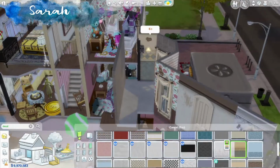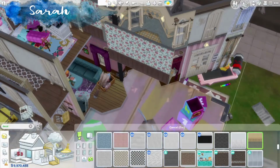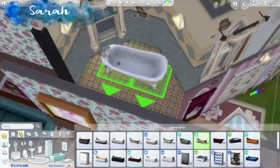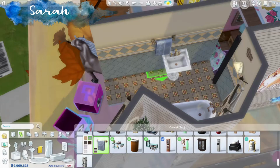I was not totally happy with the wallpaper in the bathroom, but I couldn't find anything that screamed dollhouse to me. It works though. I decided to make the bathroom Vaporeuse style because there's a toilet downstairs in the hall, and the bathroom would have no toilet. It only has a sink and a bathtub and a little cabinet for towels and stuff.